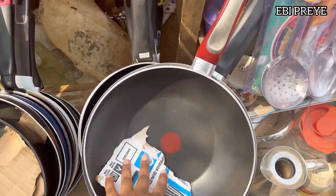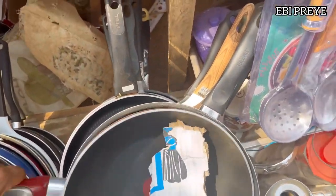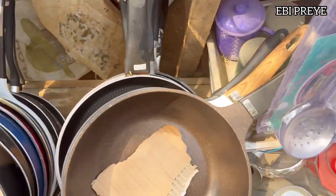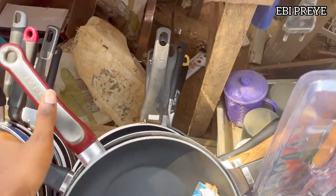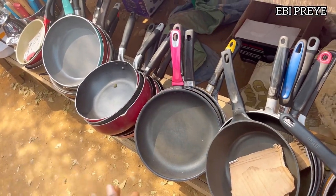Then this baby one? 5,000, say 4,000, 4,500, 5,000. Okay. See them according to their size.